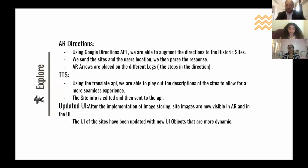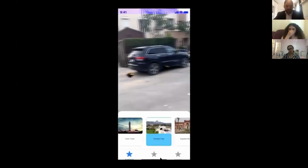And finally, an updated UI. After the implementation of the image storing, site images are now visible in the AR and are dynamically fetched in the UI. At the same time, we started using a new system for the UI to make it a lot more pleasing for the eye, and the words are now limited to a certain dimension, which was not previously done. And now we'll go over a small demo for the Explore view.